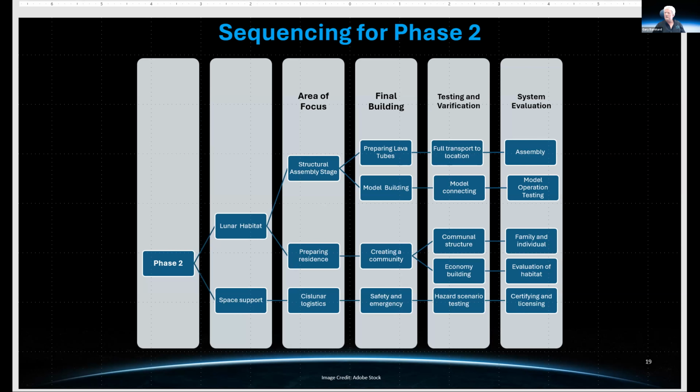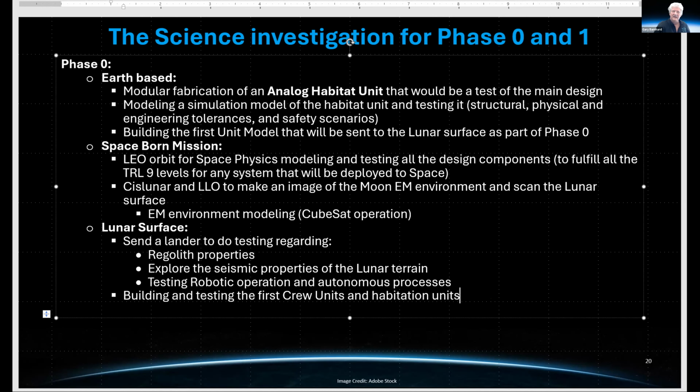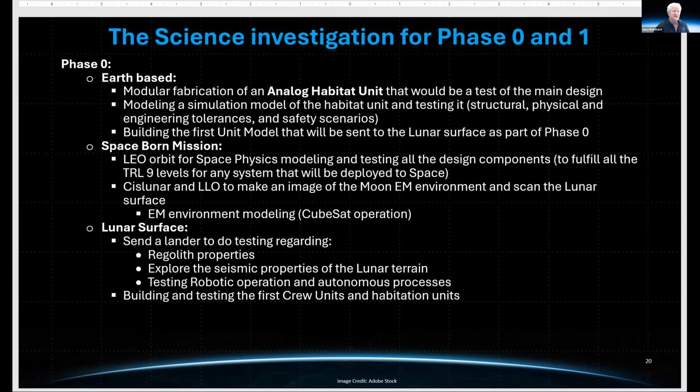As they become available, phase 1 is going through and addressing in situ testing, to finish driving up the TRLs and ensure that we've got the designs right. And then phase 2 is the implementation at scale. Okay, so again, phase 0 is Earth-based, spaceborne, and the beginnings of taking advantage of the best available lunar surface data that we're able to gain from the various campaigns that are planned.